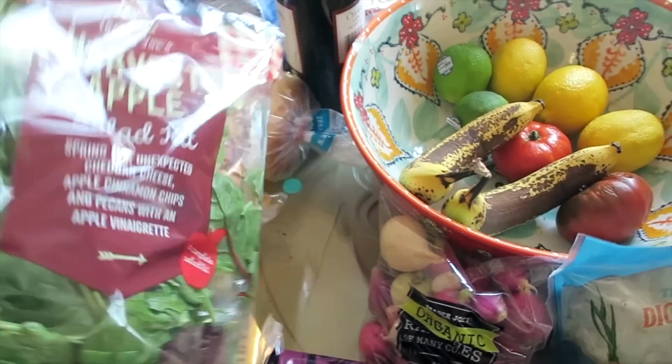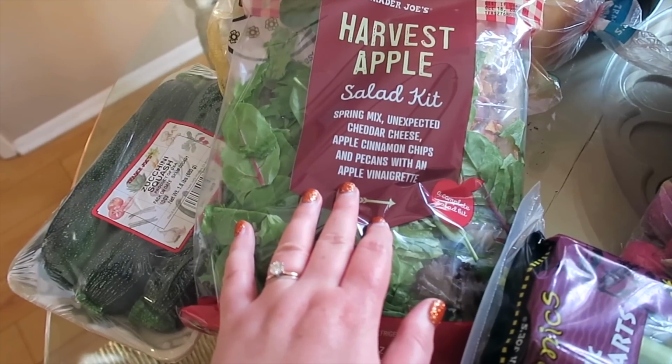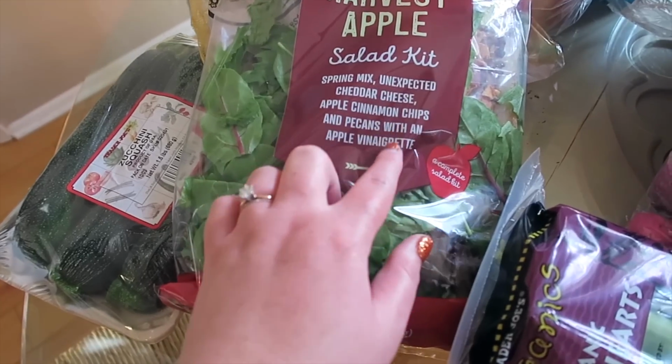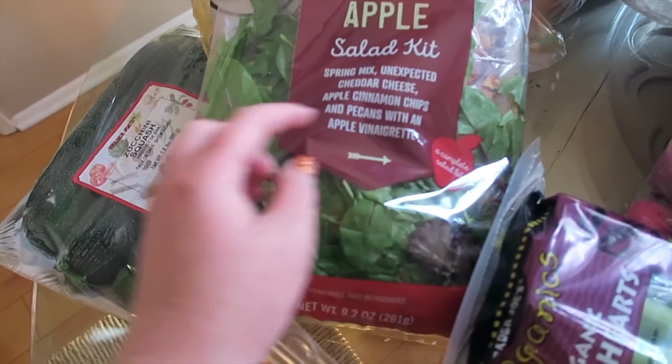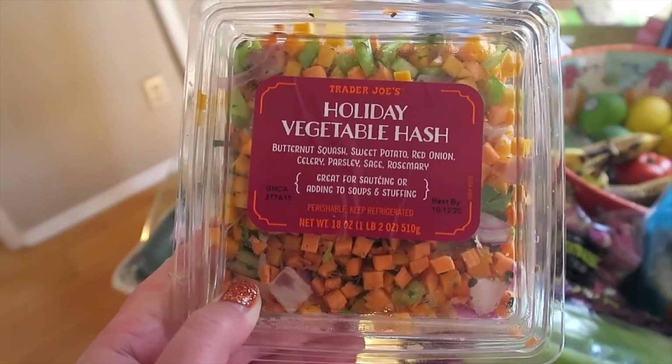I was very excited to try this, the Harvest Apple Salad Kit. Spring Mix, which we're obsessed with right now. Unexpected cheddar cheese. I didn't even read this in the store, oh my god. Apple cinnamon crisp and pecans with apple vinaigrette. Wow. Cannot wait.